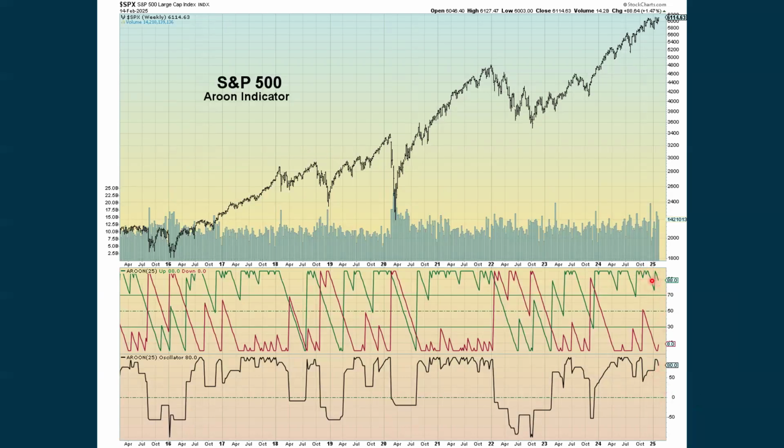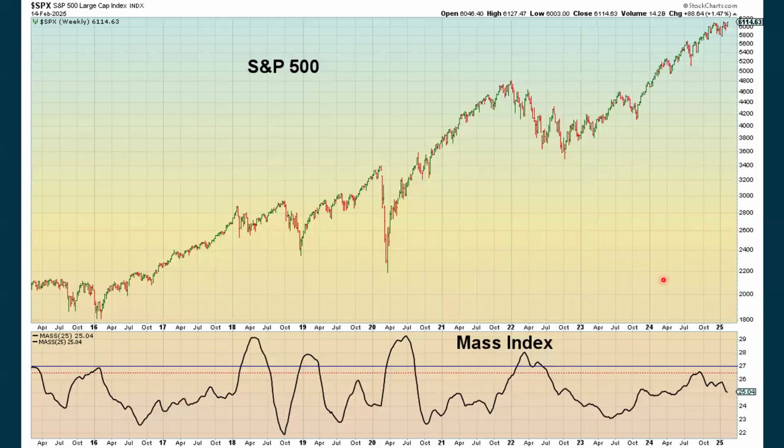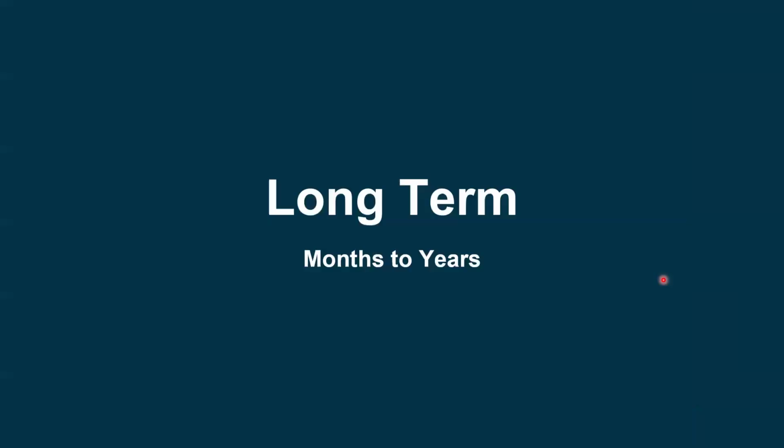This is the green area, that's buyers. The red areas, that's sellers. And then the oscillator on the bottom just measures the difference between the two. And when it's above zero, that means it's positive, even though we're seeing a bit of an increase in sellers and a bit of a decrease in buyers. Mass index not generating a signal. We had been generating one on the daily chart, but then the trigger happened and we've waited a couple of weeks now and nothing happened with that.